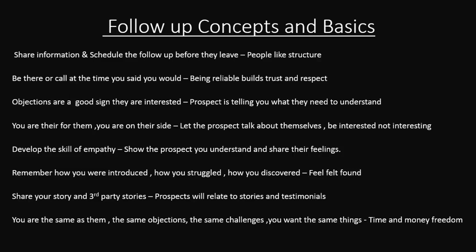Let the prospect talk about themselves. Be interested, not try to be interesting. Develop the skill of empathy. Show the prospect you understand and share their feelings. Remember how you were introduced, how you struggled, how you discovered, and use feel, felt, found. Share your story and third-party stories. Prospects will relate to them and the testimonials that you share.